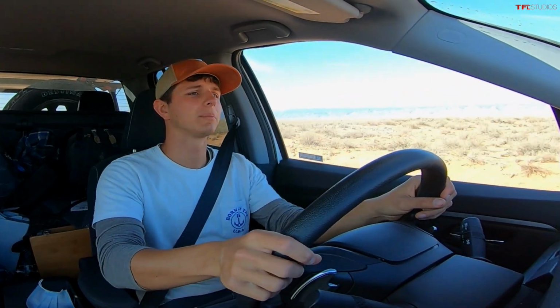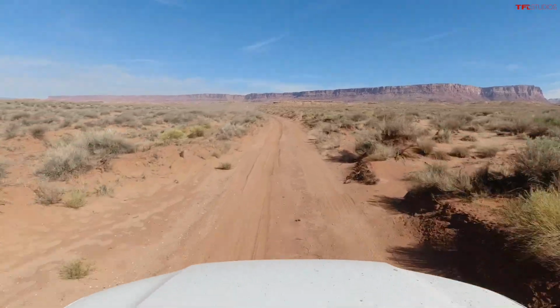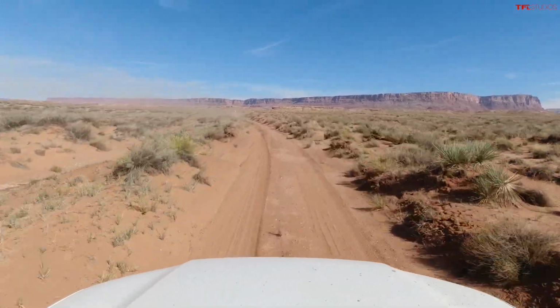And now that we're doing a little bit of high speed running, one thing I like about this a lot is that it rides really well. The suspension is nice and soft, especially as loaded down with gear as we are.